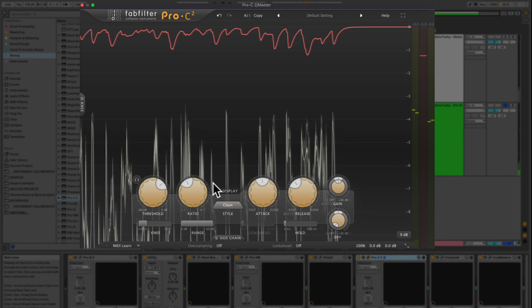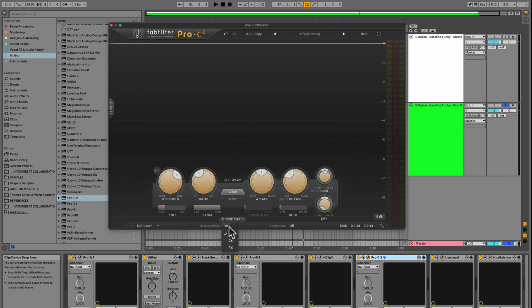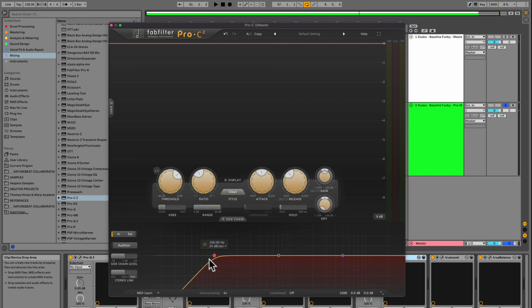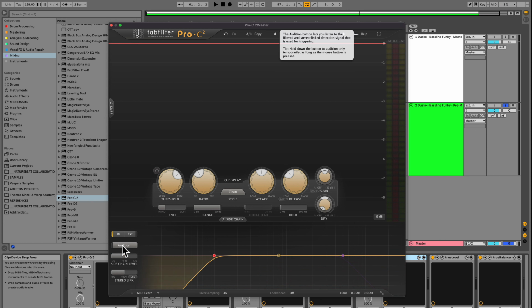Now the compressor is reacting to some of the sub in the bass. So let's go ahead and tweak that. Oversampling, I'm going to put that on. We're going to click here to open the side chain. And in order to have this react more to the kick and less to the sub, I'm going to engage the high pass here. Let's go ahead and audition, and I'll engage the low pass as well and begin to band pass things in. So let's audition so we just hear the signal that's triggering the compressor.